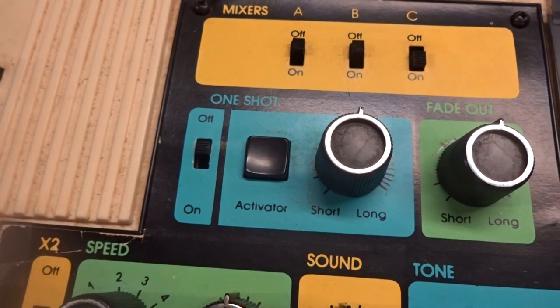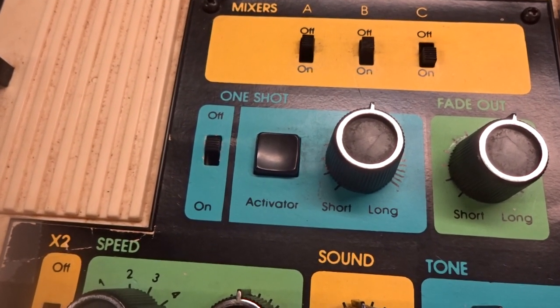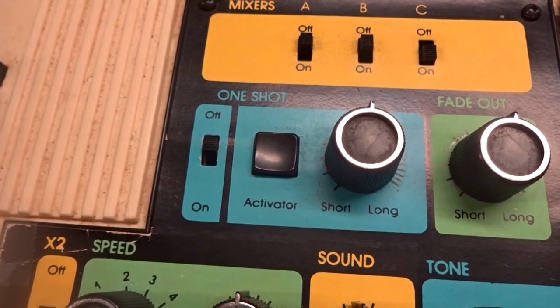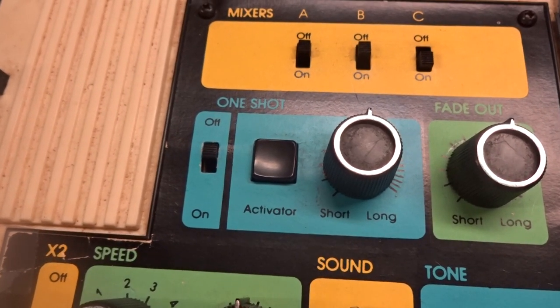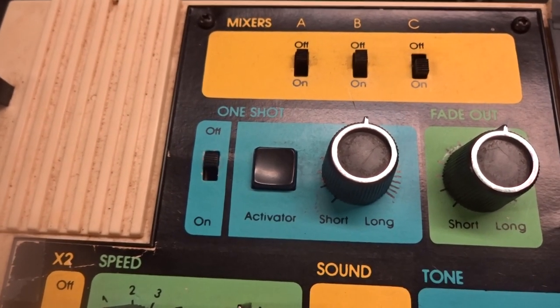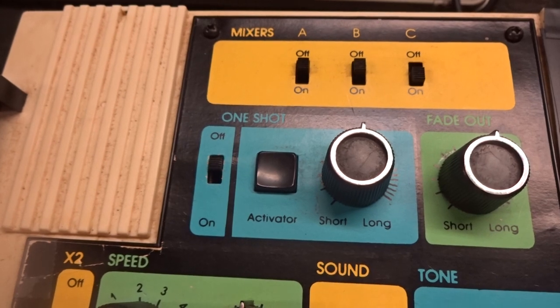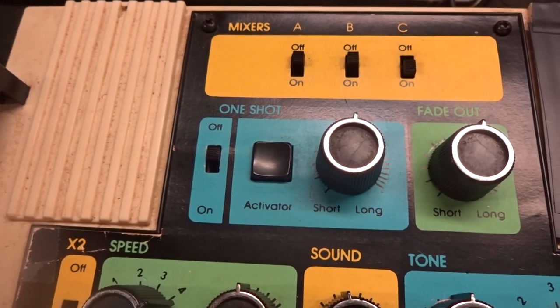This toy never was repaired. Some of the potentiometers are a little corroded, which is easily rectified by cleaning them with a chemical such as contact cleaner, which is an anti-corrosive chemical. It removes corrosion. Otherwise, this toy is just as good as it was when it was bought back in the late 1970s.